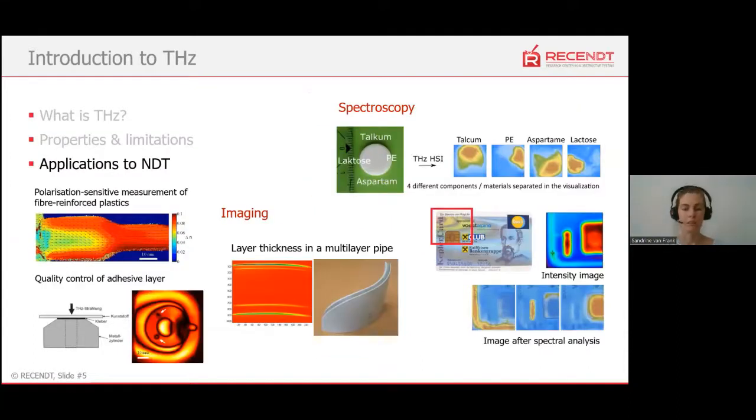So here are some examples of things we looked at and measured in the past. On the left side, some imaging applications. In one case, we looked at fiber reinforced plastics, and we could show that we can analyze the orientation of fibers locally in the sample.